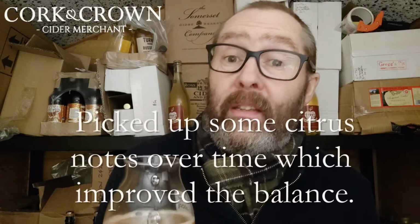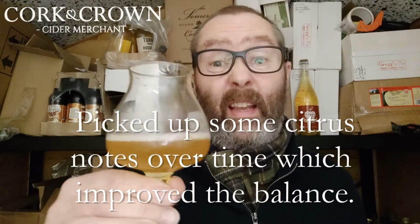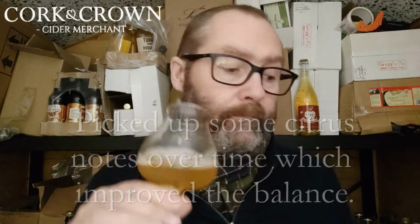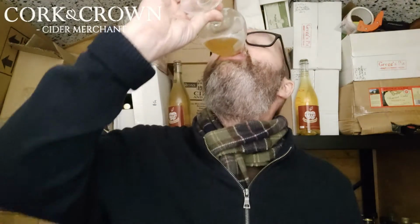I have a sweet tooth, but I feel like because it's low in acidity, there's nothing to balance the sweetness quite as much as I'd like, but it's still a very tasty, apply, delicious cider. So I'm going to have to neck this now and try the next one. Hang on a sec. Nearly came out my nose. Right, let's read on what this one has to say for itself.